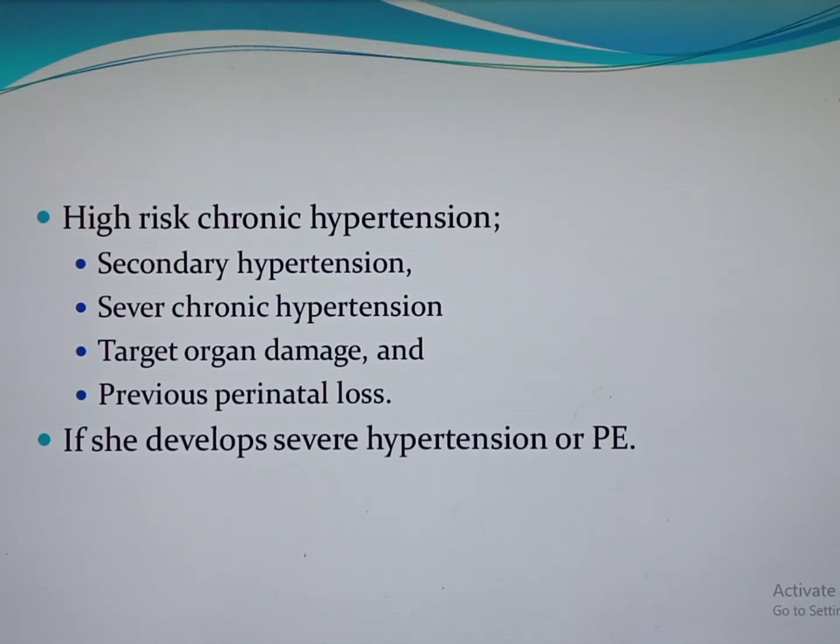A woman who was diagnosed to have low risk chronic hypertension early in pregnancy may progress to high risk chronic hypertension if she develops severe hypertension or preeclampsia.